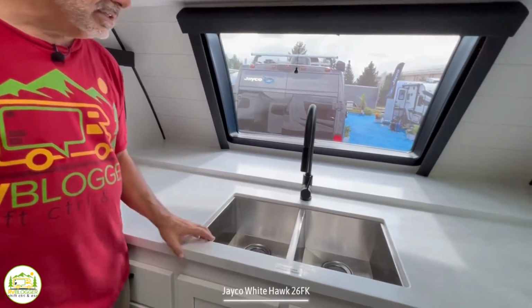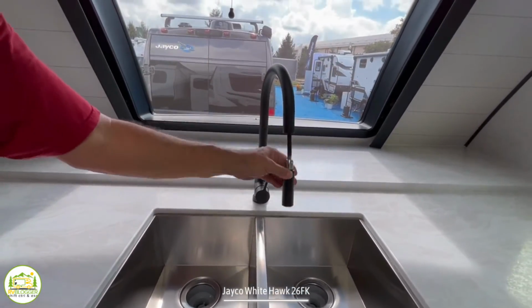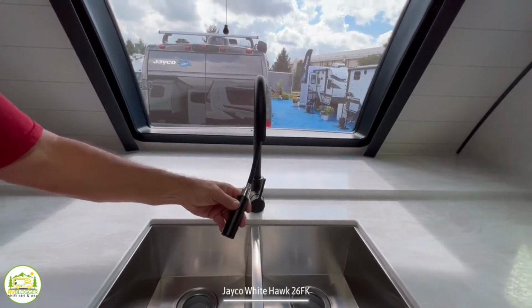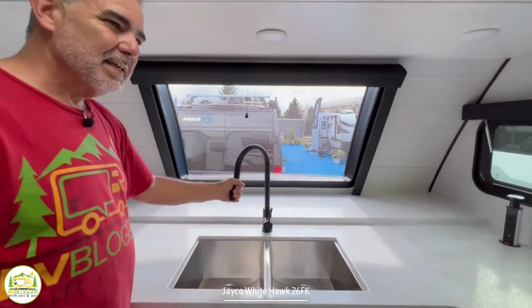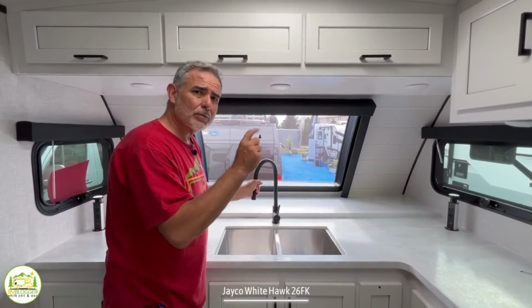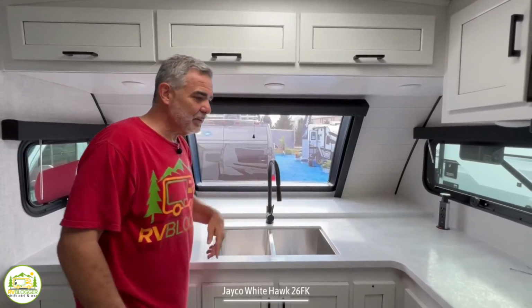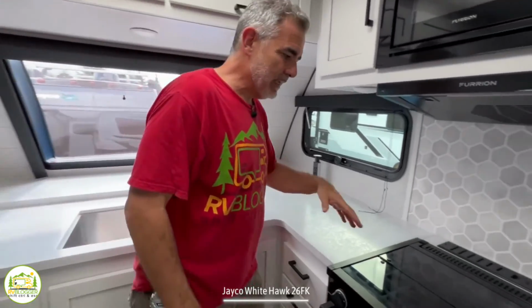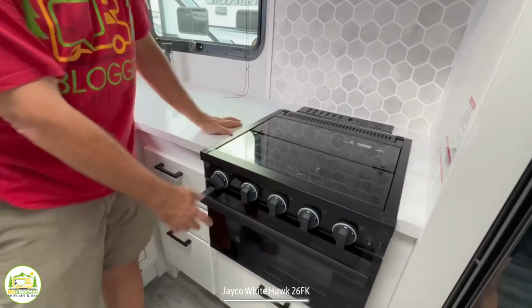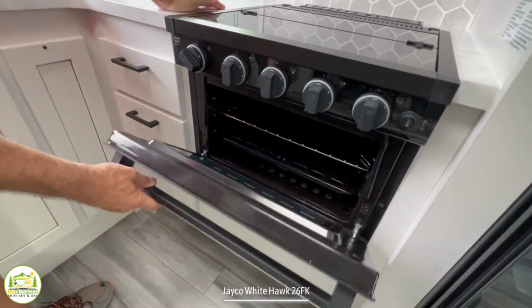The sink here is nice. It's a very large double bowl sink. It's got a gooseneck faucet with a removable or retractable sprayer. I think a plumber friend told us one time they're called integral sprayers is the technical term, but I just call it a sprayer. Anyway, as we wrap on around, we've got a 3-burner cooktop here, and then below that, you have a real oven so you can throw a pizza in there if you'd like to.